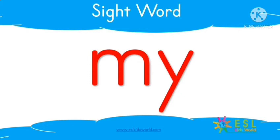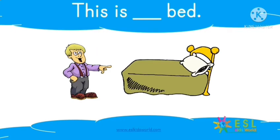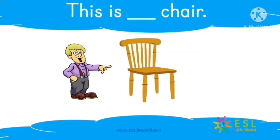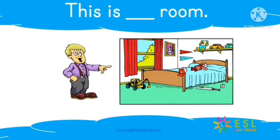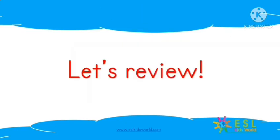Sight word: my, by ESLKidsWorld.com. M-Y, my. This is my bed. This is my table. This is my chair. This is my lamp. This is my room. Let's review.